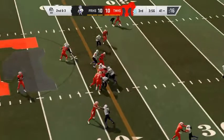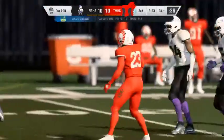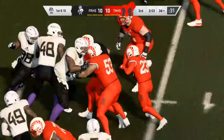2nd and 3. 7 yards there and a first down. For a lot of guys playing this game, there's no better feeling than running right through a tackle. He's able to lower his center of gravity and churn his legs for a really nice pickup.